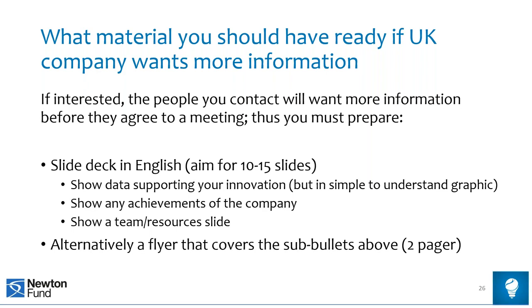This slide deck needs to be about your team's capabilities and about the technology and the product you're trying to develop. And then there should be a slide about what you would like to get out of the collaboration with the specific company. The 3 sub-bullets I have here are: show data supporting your innovation, simple to understand graphics, and show any achievements of your company, which goes hand in hand with a team and resource slide.